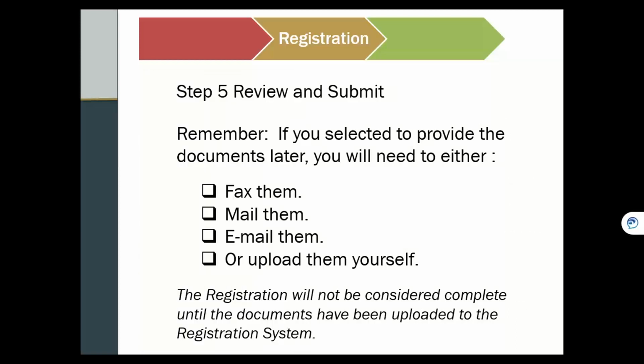So if you're unable to upload the documents when you get to this point, you will want to scroll down past the list of possible documents and mark that you will be providing the documents later, either by mailing or faxing, or you could email them. The task to provide the registration documents will remain on your to-do list until they've been added to your files. So either you'll be the one uploading them or we will upload them. You will review and submit the information, and then you'll go back to your to-do list.